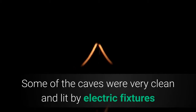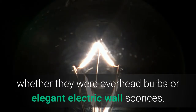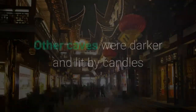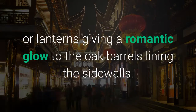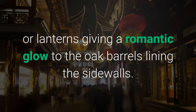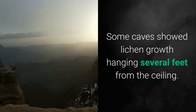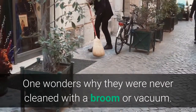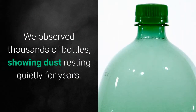Some of the caves were very clean and lit by electric fixtures, whether they were overhead bulbs or elegant electric wall sconces. Other caves were darker and lit by candles or lanterns, giving a romantic glow to the oak barrels lining the sidewalls. Some caves showed lichen growth hanging several feet from the ceiling. One wonders why they were never cleaned with a broom or vacuum. We observed thousands of bottles, showing dust resting quietly for years.